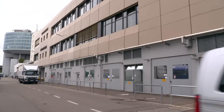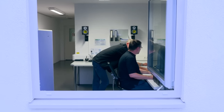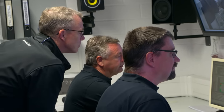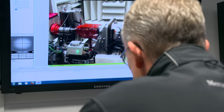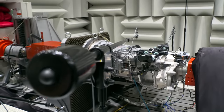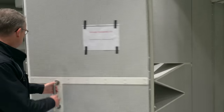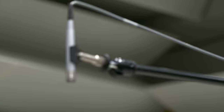Before a vehicle goes into production, the motor, transmission, and axles are tested, not just for performance, reliability, and fuel economy, but also for the amount of noise they produce. Ever more stringent requirements demand that trucks have to be quieter. Even the gear wheels in the transmission are aligned so that they run as quietly as possible. This room is equipped with microphones and sound-absorbing walls.